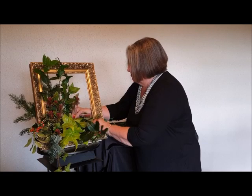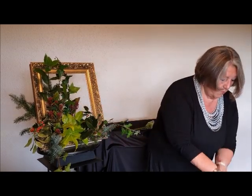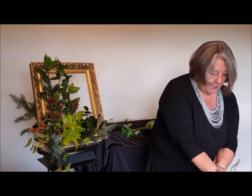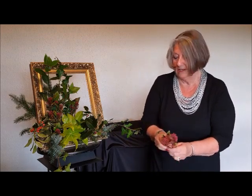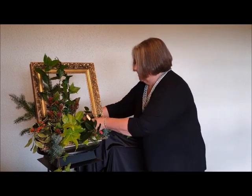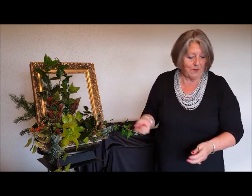So there we are, we've just got a little touch of the skimmer, maybe one more piece towards the outer edge, which is a nice clump actually, but we'll just tuck that in down there. So we've got a nice outline, a nice mixture of foliages, textures, shades of green, but quite truthfully, that design, when it's all foliage, I could be very happy with.